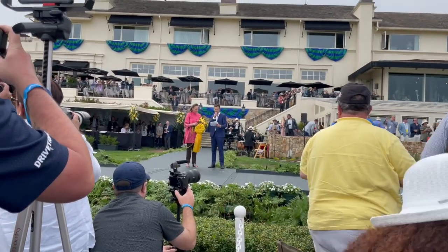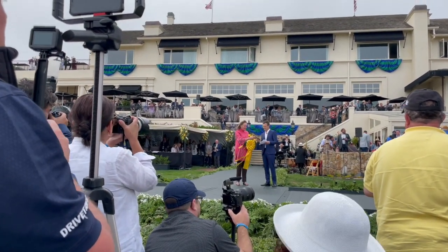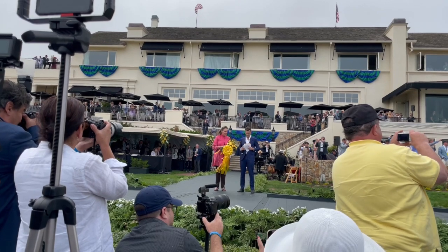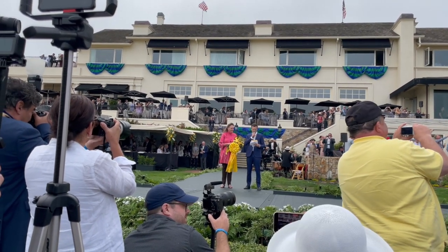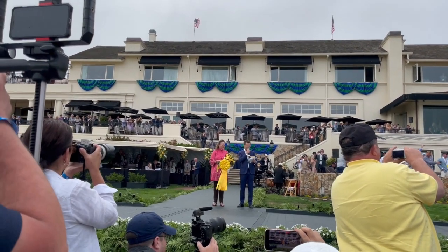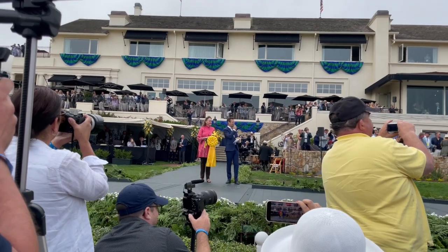Our attention to our chairman, Sandy Bolton. Sandy, may I have the envelope? The 2021 Pebble Beach Concours d'Elegance Best of Show winner is the 1938 Mercedes-Benz of Arturo and Deborah Keller from Petaluma, California.